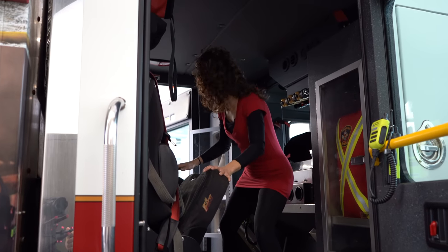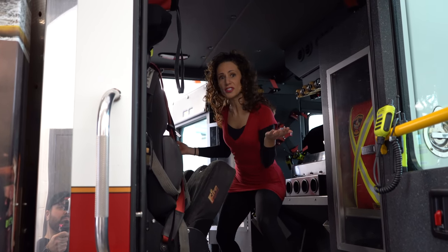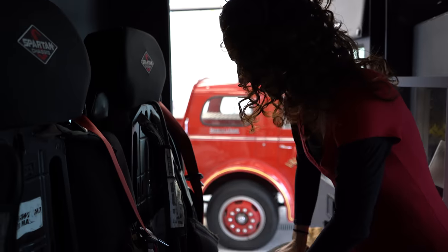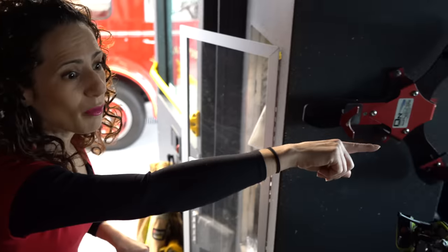Check out all these seats, kids. These are for all the firefighters when they're en route to an emergency. Get a closer look, come in. Look how awesome it is in this truck. I'm gonna sit on this seat right here. Wow, do I look like a firefighter now? Pretty cool. Check around, that's the front part.